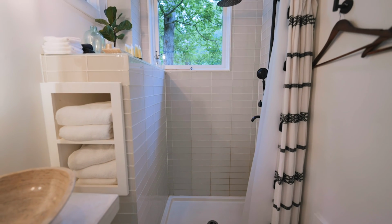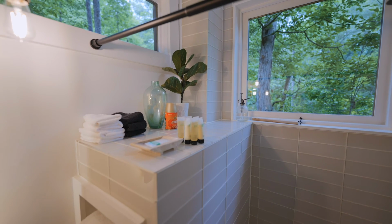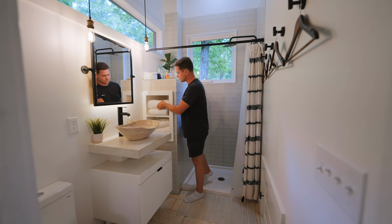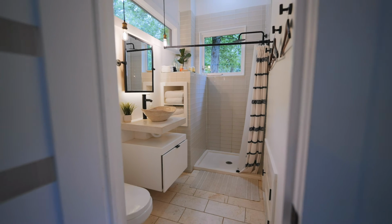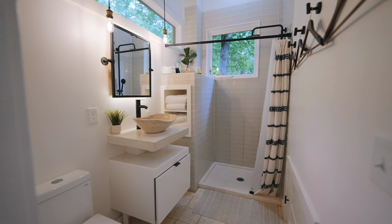You have a waterfall shower head, some windows, and there's even this cubby on the back side that you can put stuff on top of while you're showering, like your shampoo and stuff, or you can store your towels and other necessities in here. So that is the bathroom space, and that is all of the interior space of this tiny house, which is incredible. The tree with the flooring, with this huge window, huge. I love it a lot.